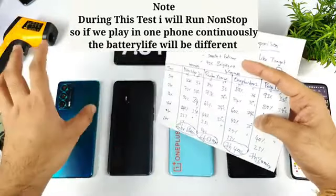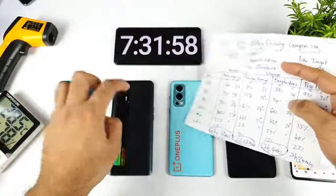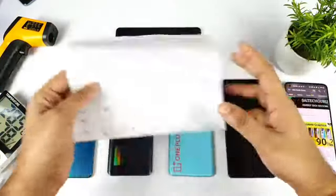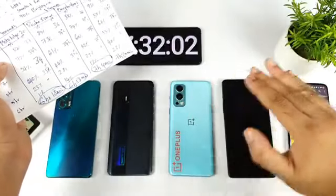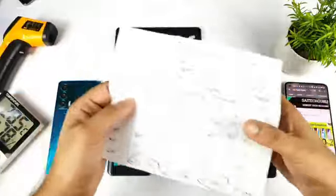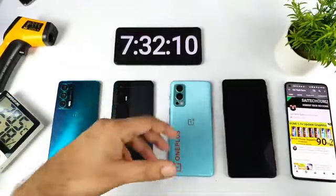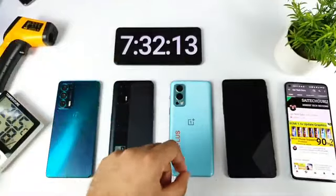And final thing, the Moto B20 can give up to 5 hours minimum basic, 6 hours, and close to 6.5 hours. These are the basic statistics of what you can actually expect out of these phones while gaming. I mean, 5 to 6 hours in this phone. Don't expect exactly 6, but in between 5 to 6 hours it will be there.